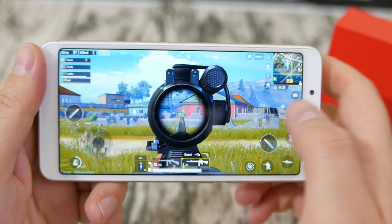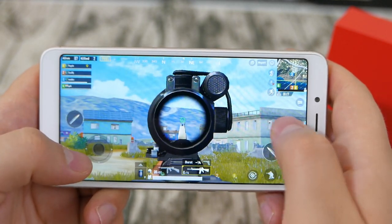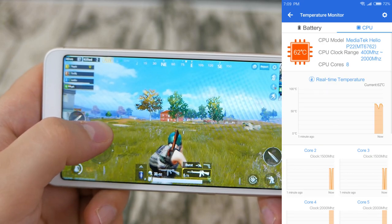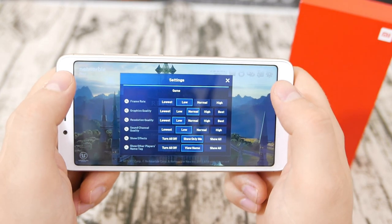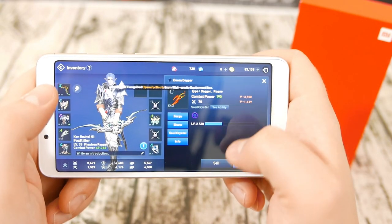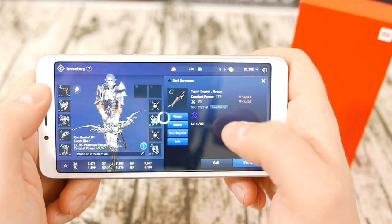So this is PUBG Mobile on balanced settings, and it's running very poorly on the Helio P22. The Helio P22's PowerVR graphics really doesn't like open world games, especially Unreal Engine 4 games. Even set on low settings, like here in Lineage 2 Revolution, it doesn't really give good frame rates. I'm talking about poor frame rates. The games are somewhat playable, but really not well. So this is not a gaming chip.